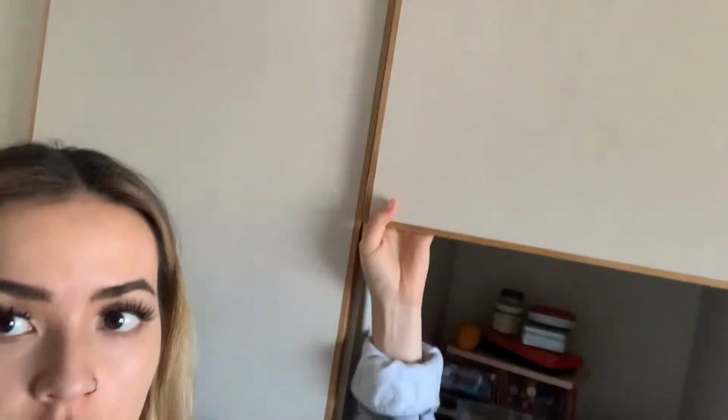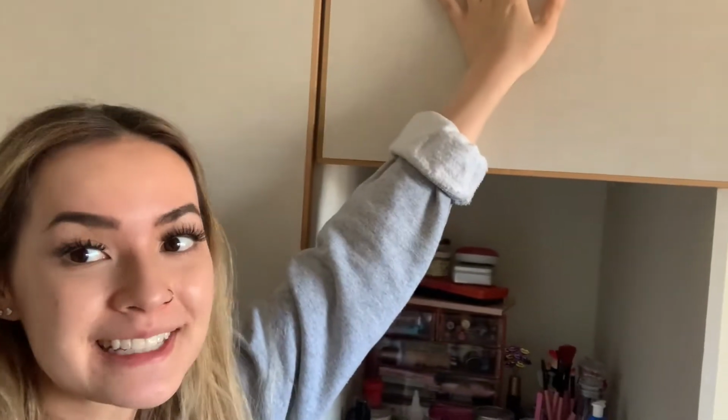So lastly, there's this compartment. It's pretty big. It's a whole door. I'm not going to open it, but basically this is just another storage thing, but I didn't want to empty it out and I'm in the middle of moving. So I'm not going to open that because it's a bit dirty.